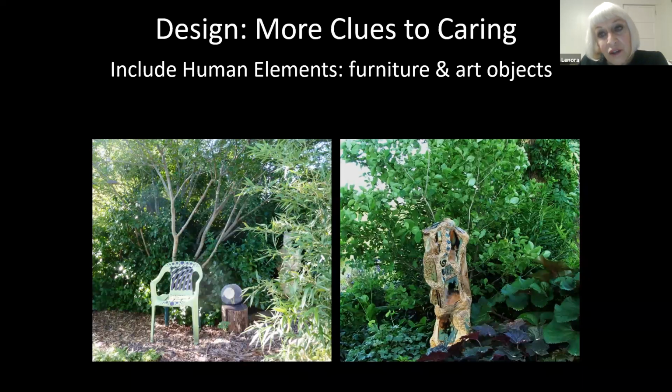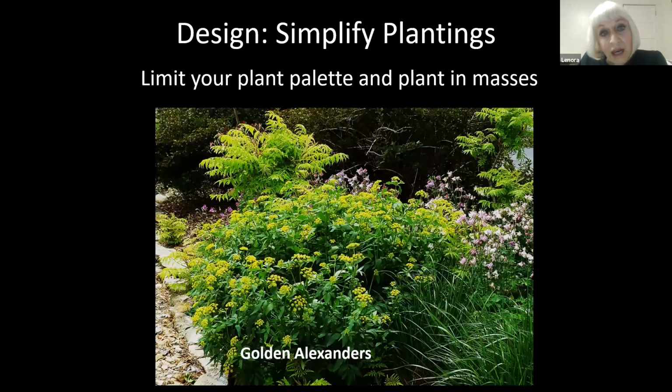Other things is to add human elements. Again, clues to caring. Sometimes people will say, well, I could put another plant there, and that's true, but would that plant have the same impact? And the advantage of objects over plants is these objects are going to look the same 365 days a year, no matter the weather or the season. And so it gives you some consistency in your garden. You want to limit your plant palette and do a lot of planting in masses and planting in repetition.